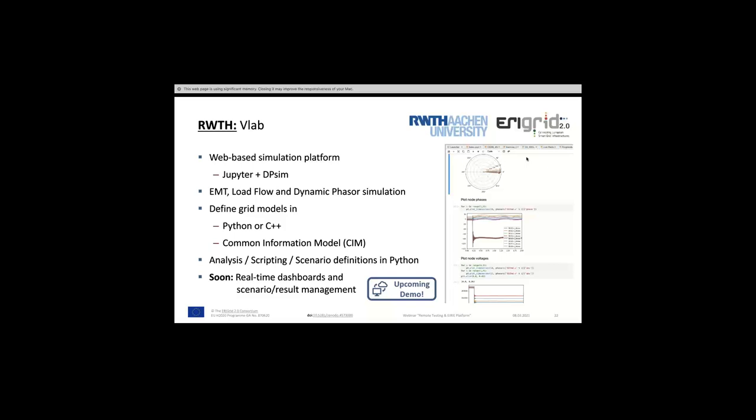You can define your grid models either in Python or C++ code. So you could script any tool which constructs your grid model, or you could read in the grid model from Common Information Model files. The nice side effect of having everything in Python is that you can completely define such a simulation, from the modeling to the scenario definition, so what you actually want to simulate. So you can parameterize the simulation. You can then execute it either once or multiple scenarios at the same time, and then later do the complete post-processing analysis of your results also in Python. That allows you to have basically the complete workflow in one tool.